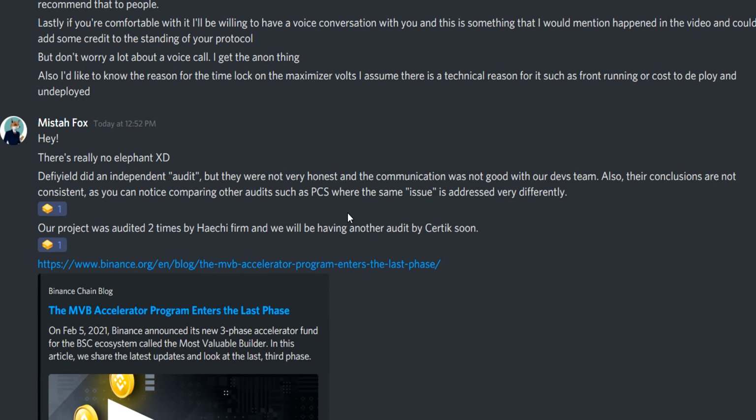Fox here, and here's his answer. So I'll just read it to you. Now it says, DeFi did an independent audit, but they were not very honest, and communication was not very good with our developers team. Also, their conclusions are not consistent, as you can notice comparing other audits such as PancakeSwap, where the same issue is addressed very differently. And they do say they're going to get an audit soon from CertiK.